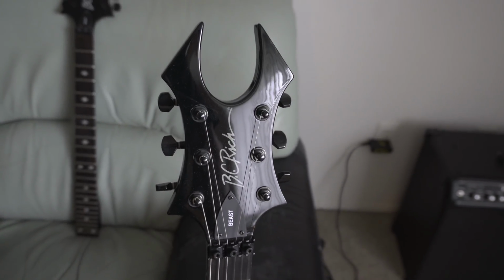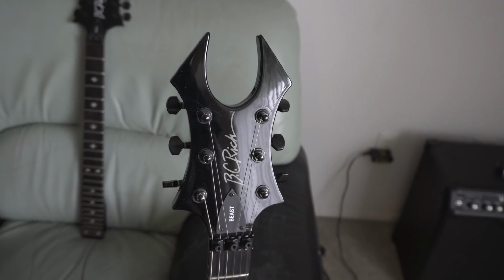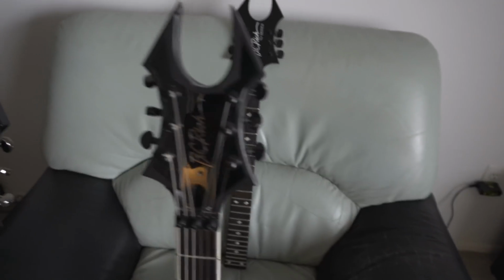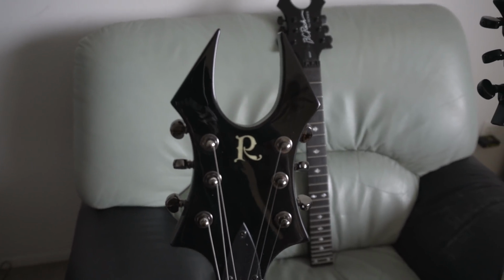And then there's, God, I just can't unsee that son of a beast. It almost looks like a doggy bone when I look at it. It's just ugly. BC Rich needs to go back to the full Beast headstock. That just looks ridiculous when you actually see these ones. That's just a much better cut, much better shape. Just way more evil looking.